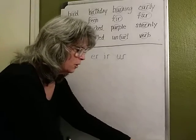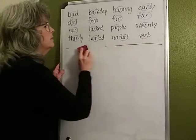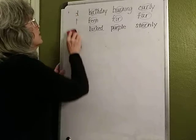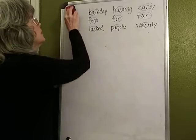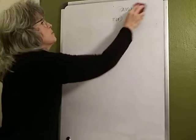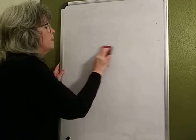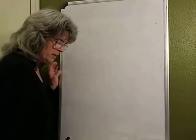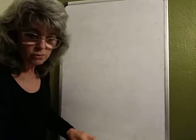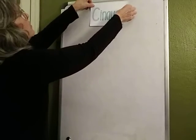Now we're going to go to our poetry corner, if you will. And remember that poetry doesn't always have to rhyme. It can rhyme, and it's fun when poetry rhymes. It's almost like a song, and it's fun to read out loud. But some poetry doesn't rhyme, and today we're going to talk about a kind of poetry that doesn't usually rhyme. It's called cinquain.